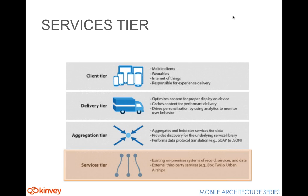services tier. In addition, this services tier now also needs to add secure, controlled access to third-party services, whether that's an Urban Airship to do push notifications, to do messaging, SMS notifications, to do email notifications, to provide access to files and content from third-party services like Box. All of this happens in the services tier.